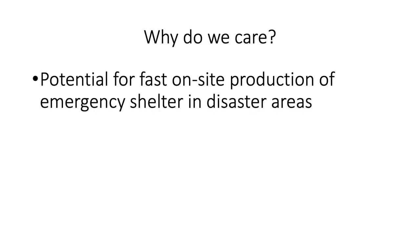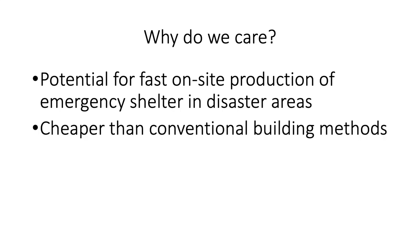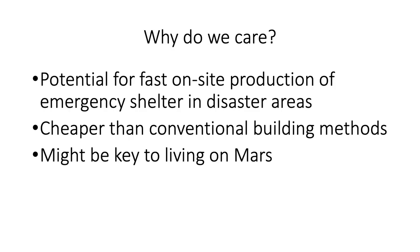Why do we care? Well, this gives us the potential for fast on-site production of emergency shelters in disaster areas, for example. It's cheaper than conventional building methods. Not massively, but maybe 20% cheaper. So it is cheaper. And NASA are looking into using 3D printers to build accommodation on Mars. The big benefit there is that they can use the materials that are on Mars already, rather than having to take the materials to Mars, which of course would be tremendously difficult and hugely expensive.